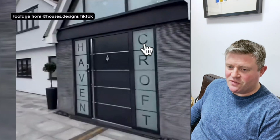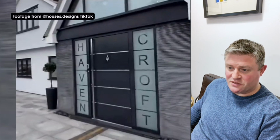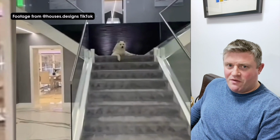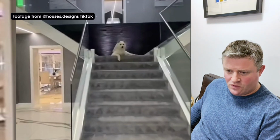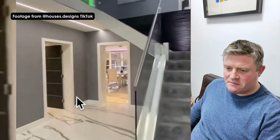I suspect it's manifestation film, which you could then peel off rather than being laser or acid etched into the glass, which is permanent. But let's go in and whoa! We have a bifurcated staircase. I don't know if the dog comes with the house, but there you go. And what are these floor tiles all about? So, yeah, we'll come back to that staircase.